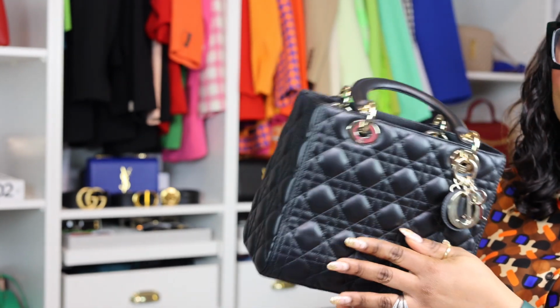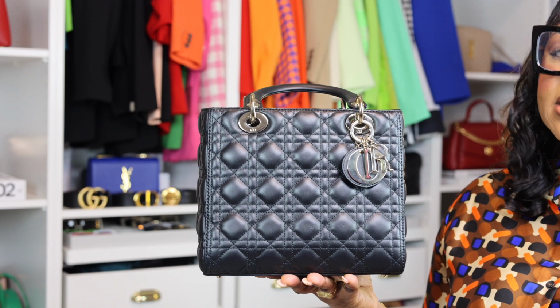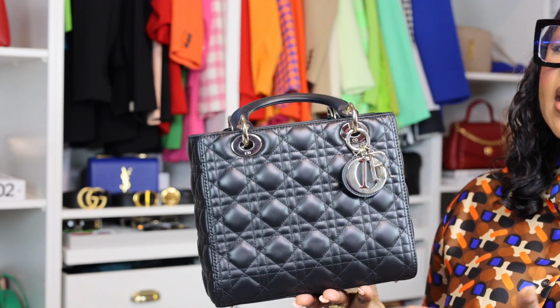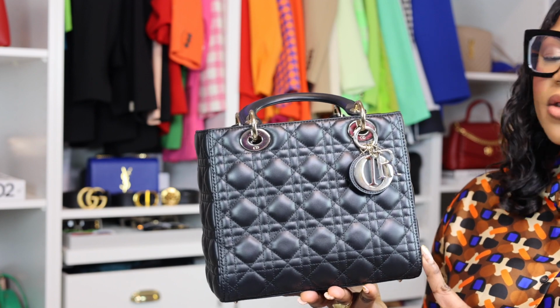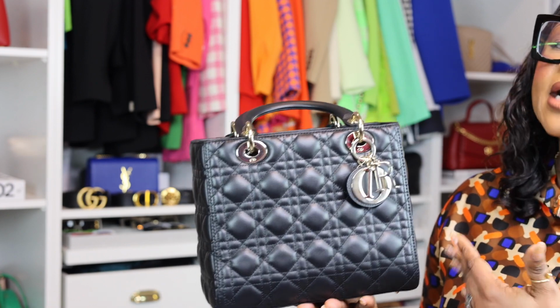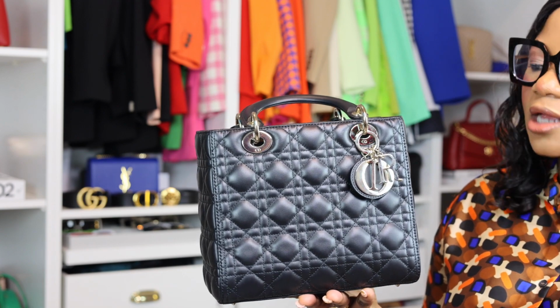And another thing that I forgot to mention is that this bag also comes in different materials and different designs. If you're someone who doesn't want a leather one, you're able to get it in other materials as well. And another thing is it comes in different colors. I decided to do a black one because I needed a black bag the most in my collection when I got it.